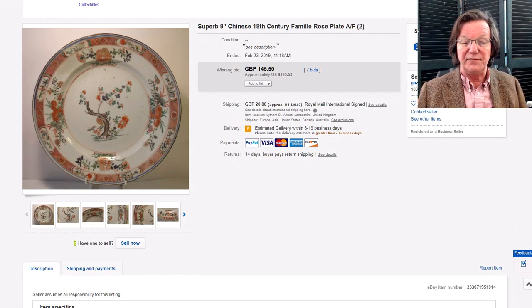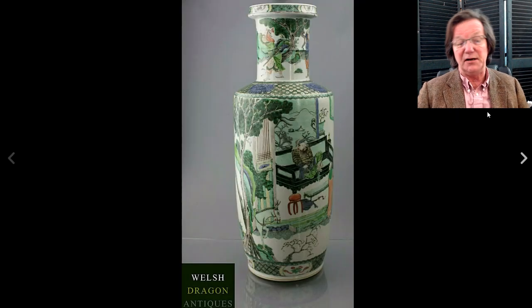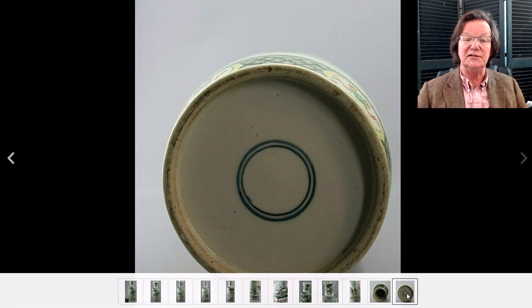Then on to this, the Famille Verte mallet vase. Not Kangxi, but very much obviously in the Kangxi style. But you only need to flip it over and look at the foot on it, the bottom. You know, if you're not sure, you can always check the tootsies on these things.